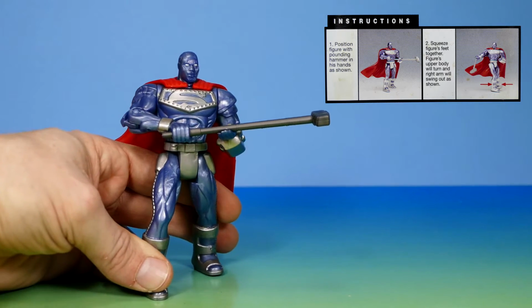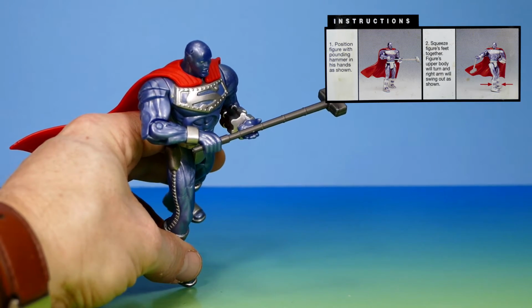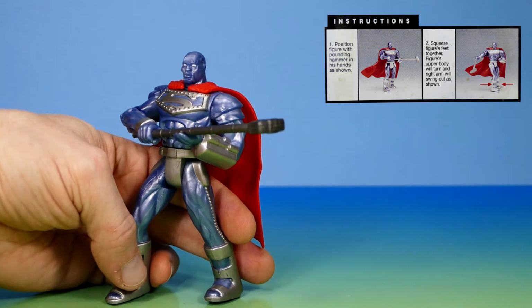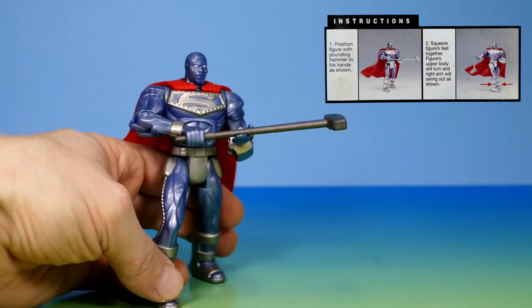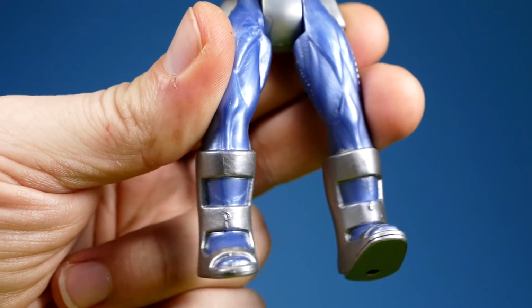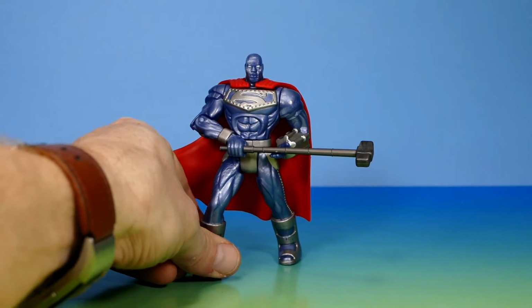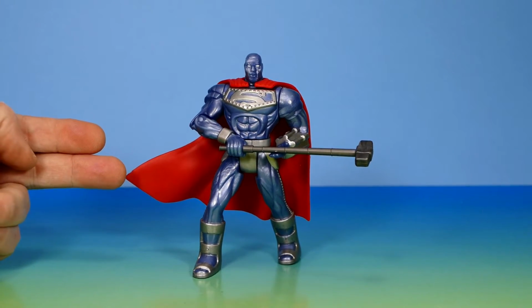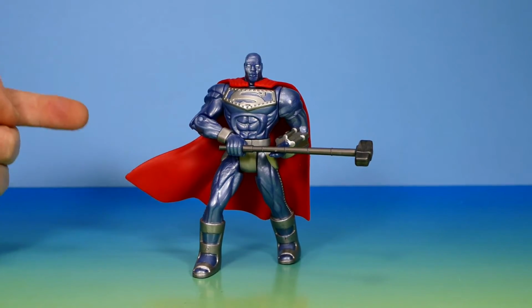Now some of you younger viewers might be wondering why he's in such a pre-posed state, with his elbow articulation kind of being off to the side like that, and his rivet arm being stuck in that position. That's because, much like the Kenner Superpowers, you would squeeze his legs together, and then he'd pound you with the hammer. Boom, boom, boom. Overall, this is an excellent attempt, in my opinion, on Kenner's part to bring John Henry Irons' Steel to life in action figure form.